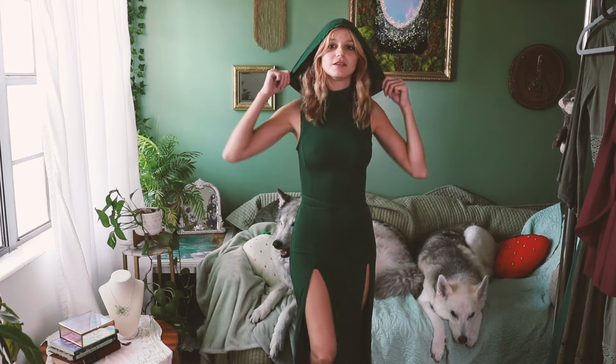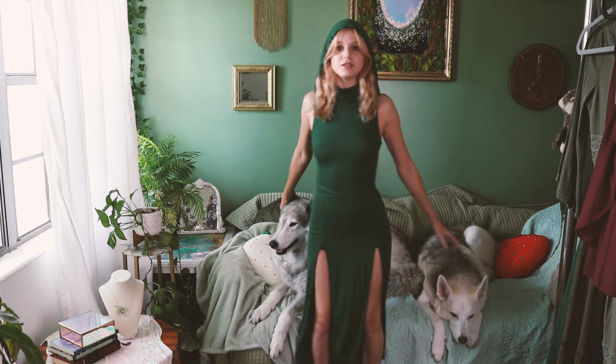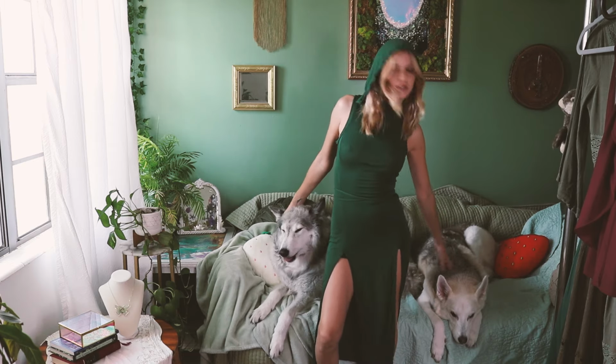I love this. I just imagine myself wearing a pair of boots and walking in the forest wearing this with my wolf dogs. I have big scary dog privileges.